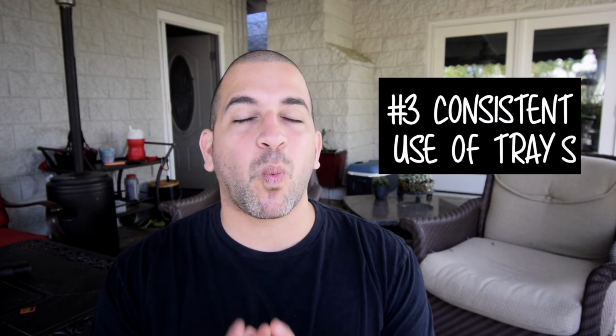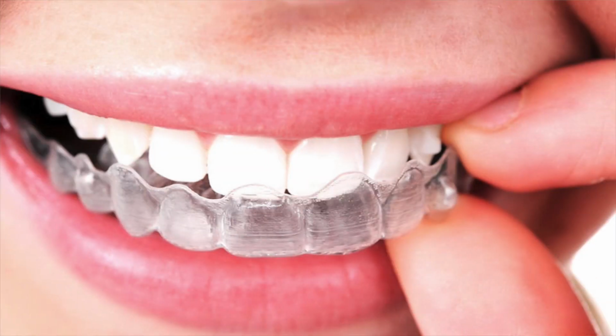Number 3, wearing your tray consistently. When you're undergoing aligner therapy, the most important thing to do is to wear your trays as often as possible. And typically what we tell our patients is to wear it 22 hours out of the day, meaning you only take it out to eat, to brush your teeth, and that's it. And that's so important because if you take your trays out, your teeth have the ability to relapse into their original position, or they might move a little bit.